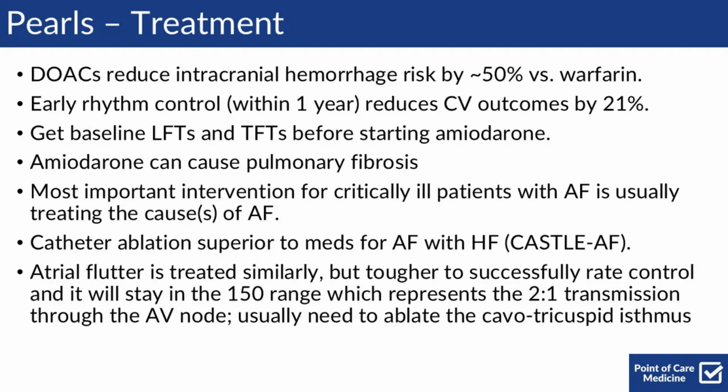Left atrial appendage occlusion requires at least 45 days of anticoagulation, followed by dual antiplatelet therapy for 6 months and lifelong aspirin. Atrial flutter is treated similarly to AFib, but it's tougher to successfully rate control, and it will stay in the 150 beats per minute range, which represents the 2-to-1 transmission through the AV node. You usually need to ablate the cavo-tricuspid isthmus.